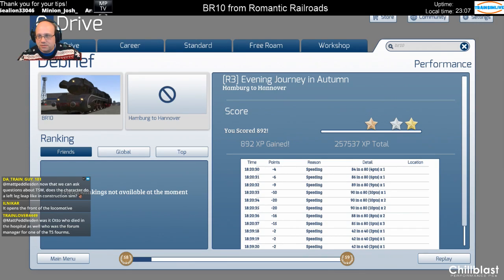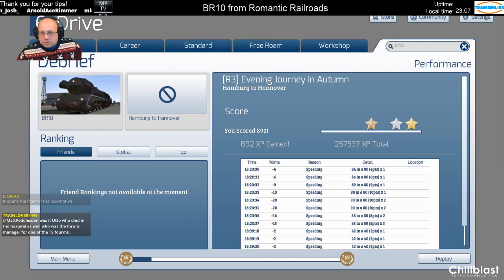Train Lover, yeah, Autodad died a little while back actually, about a month ago, I think it was. I don't know what other forum he was on, but certainly he was known on train-sim.com.